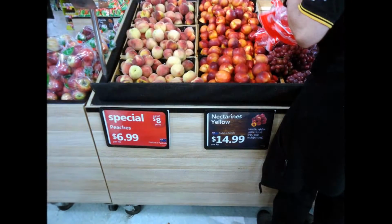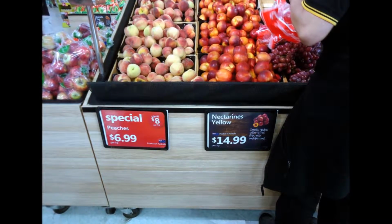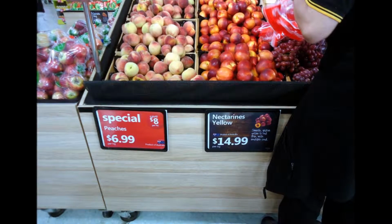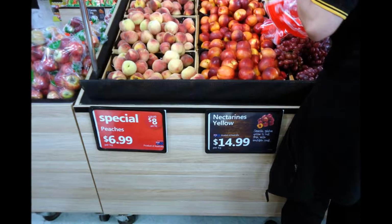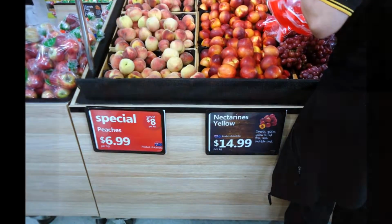Australian prices for food are quite high. A pint of strawberries would be $5, so everything is very expensive down there. And of course, the prices are in Australian dollars, and the measurement is in kilograms.